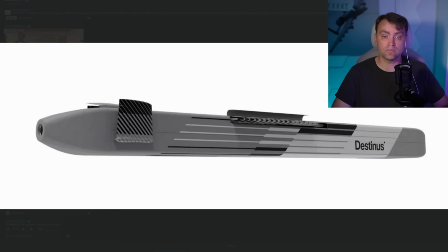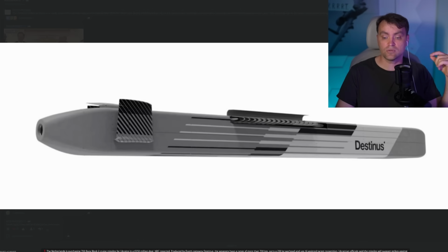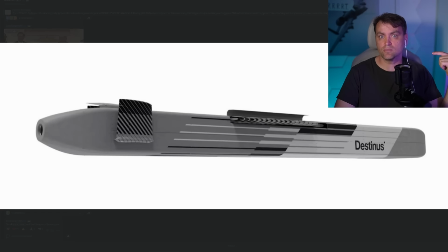It's kind of cheap in production, it's not that big, but it may fly a very long distance of 700 kilometers. It's been produced by the Dutch company Destinus and may carry 250 kilos of payload, which is great. Ukrainian officials say that missiles will support strikes against Russian high-value targets behind the front lines. Also, the missile is equipped with machine vision and AI target recognition.